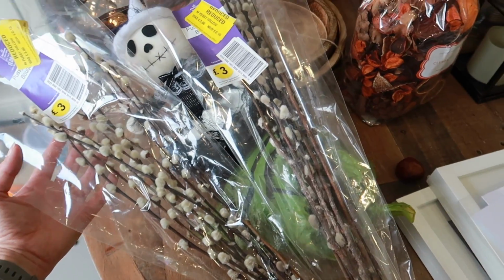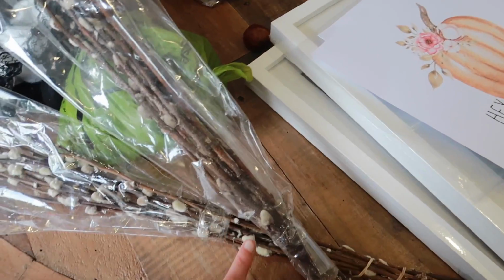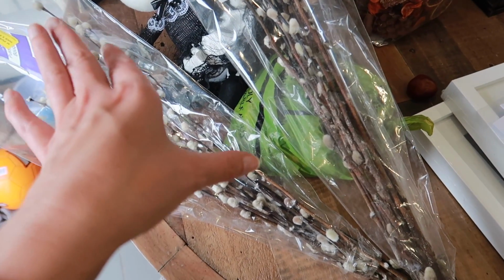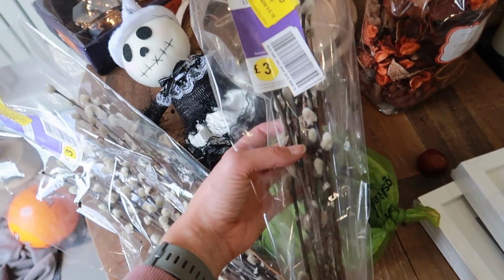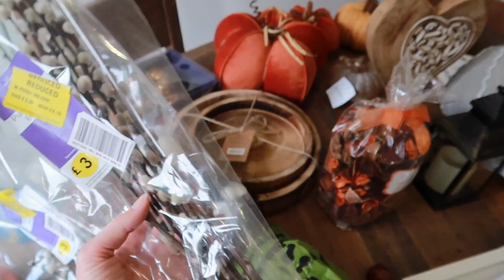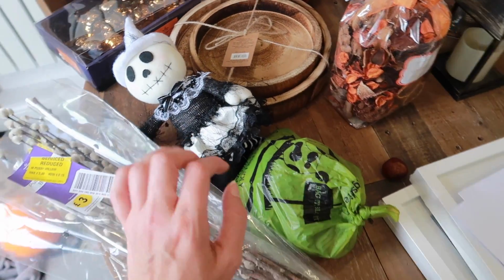I've read online if you just cut the ends off, take the ones that are falling off here, it will just sit really nicely dried out and it will last a long time. So I just thought that's a really kind of autumnal stem to have in the vase. So I'm going to switch out my flowers in the front room for those.